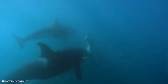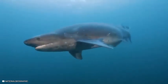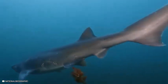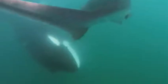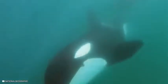Orca is chasing down sevengill sharks in this video. Sevengill sharks can grow to be 9 feet long and weigh 200 pounds, making them a far more substantial meal for an orca than a little ray. The sevengill shark, on the other hand, is difficult to catch. Sevengills aren't on the orca's menu very often, but it does happen.